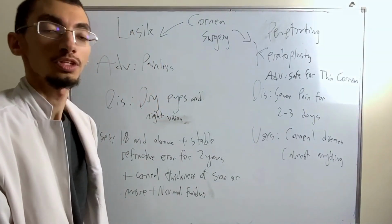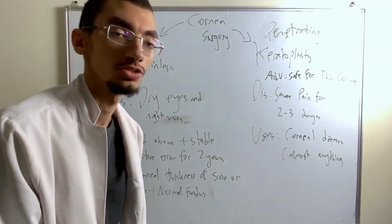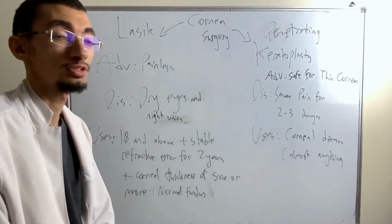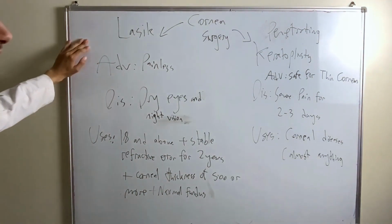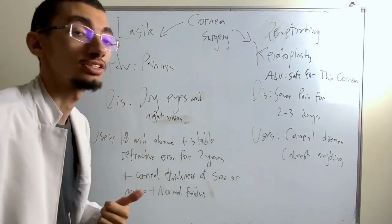Hi. So let's talk very briefly about the surgeries that are done for corneal diseases. There might be more than two types of cornea surgeries, but we're going to focus on the two main types. One is the LASIK surgery that everybody knows, and the other is the penetrating keratoplasty. Let's start with LASIK, since everybody knows that.